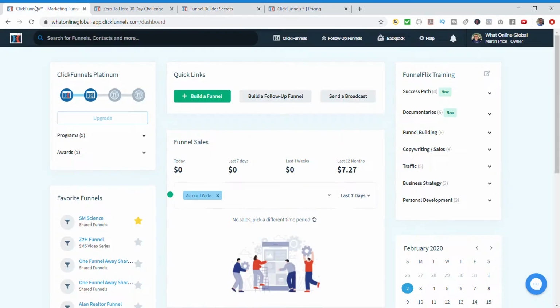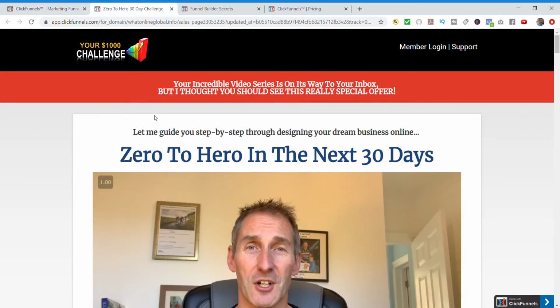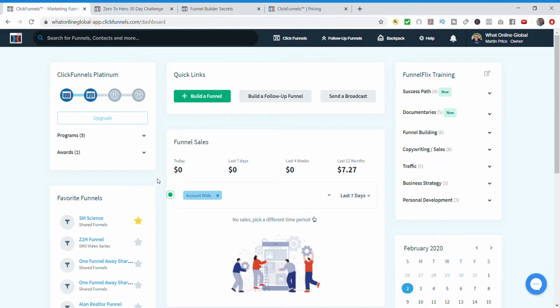So that's that. Let's have a quick look at the dashboard then of what exactly I get. I'm new to it, as I've just said, so these earnings are me just testing the funnel that I built, which is this 0 to hero funnel. I think it looks pretty good. I've just got to start getting it out there, marketing it, and trying to get people enticed into buying my first funnel that I've built, and that was called the 0 to hero funnel here.